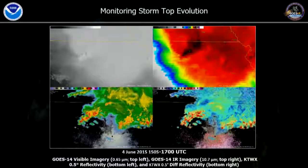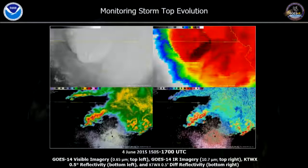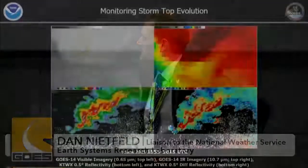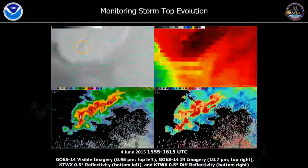You know, these are not really giant supercells moving through Kansas. So, it's a little bit of a mystery what these might do. We'll zoom in a little bit. We'll go to the time of 1555Z to 1615Z. This is, again, over northeast Kansas.